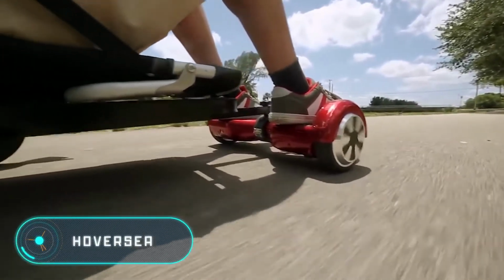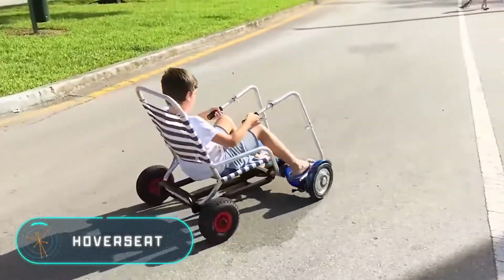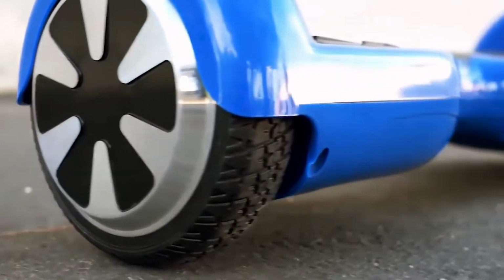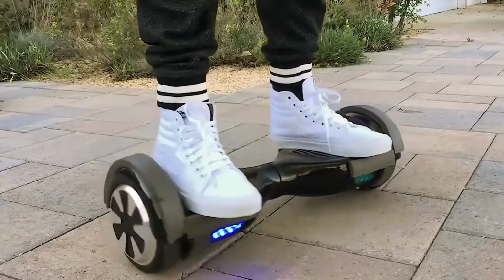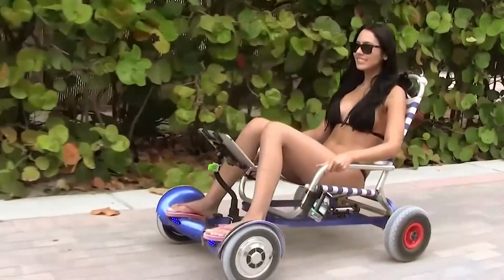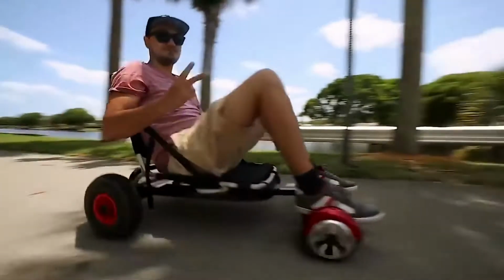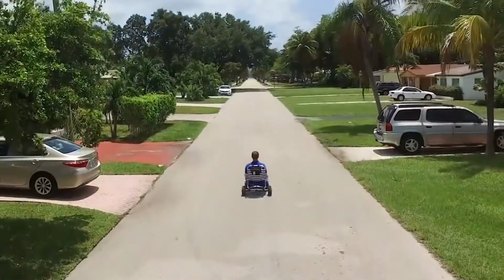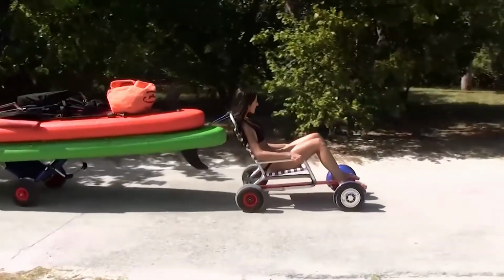HOVERSEAT. This unusual means of transport is the combination of a hover cart, an accessory with a seat, and a self-balancing scooter, thanks to which the construction becomes an electric vehicle. Both adults and children can use the HOVERSEAT, as anyone can adjust the length and seat of the device. The creators of this gadget claim that it's an exciting new way of traveling, which almost everyone can drive without fear of injury from a fall.